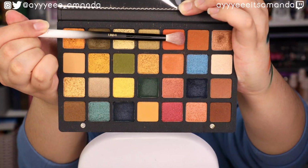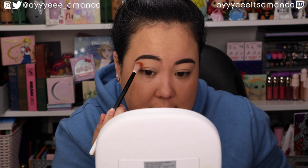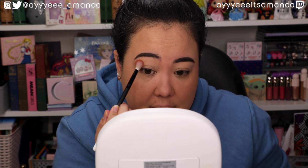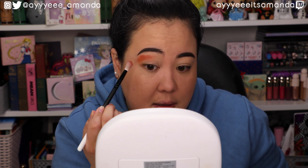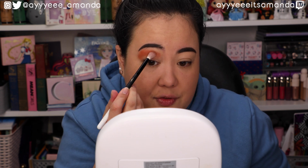To kick things off, up close and personal, this is Ripe. Ripe has a little kick up, not that much. And just going to take it all over the crease area. Between this matte formula and this brush, it is so effortless to blend. Pretty sure I used the same crease brush on our first Metropolis Monday. Pretty much every look I've created in the month of January thus far, I have been using this crease brush.